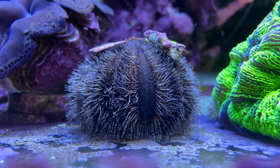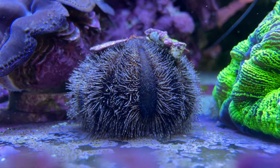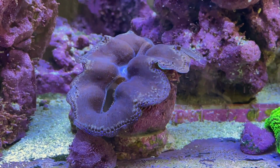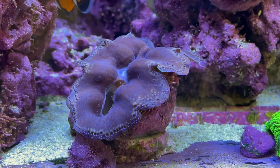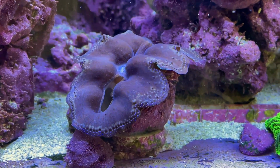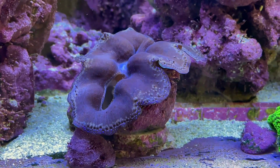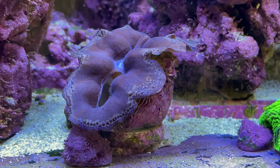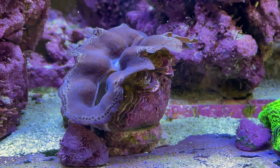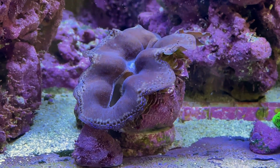There is a blue tuxedo urchin. I highly recommend. Very busy, always going up and down, cleaning the glass. Munching things. Now I'm going to shift to non-traditional cleanup crews, but things that I think are helpful in terms of keeping your tank clean. So this is a clam, and we know that clams essentially act as little filters.